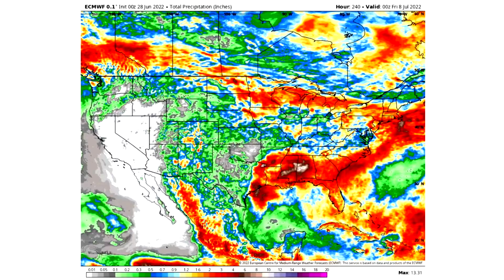Now, for the total precipitation through the next 10 days, if you're anywhere in the whites, you're expecting no precipitation. If you're anywhere in the grays, it's going to be about a 1/10 of an inch or less. If you're anywhere in the greens, it's going to be a 1/10 of an inch to 1/2 an inch. Blues will be 1/2 an inch to an inch. Yellows will be 1 inch to 2 inches. Your reds will be 2 to 5 inches.